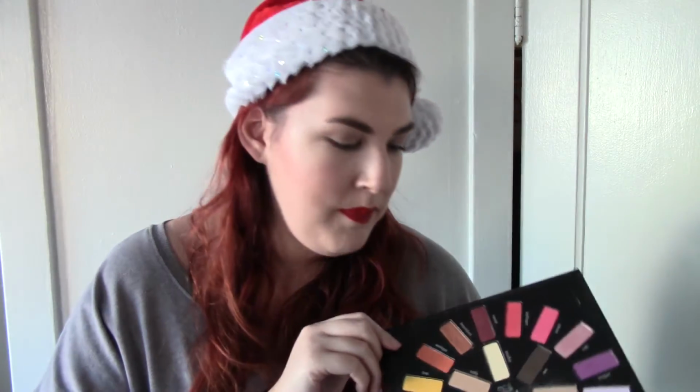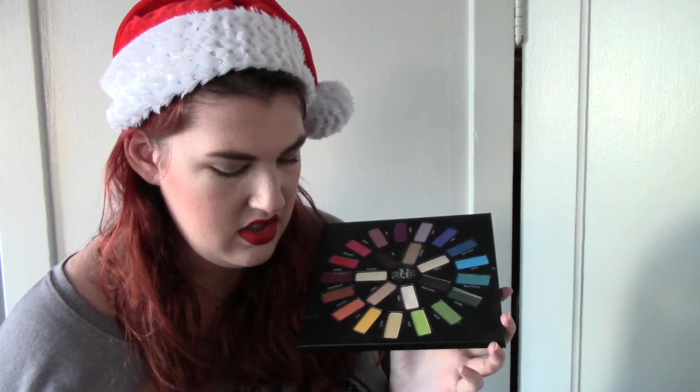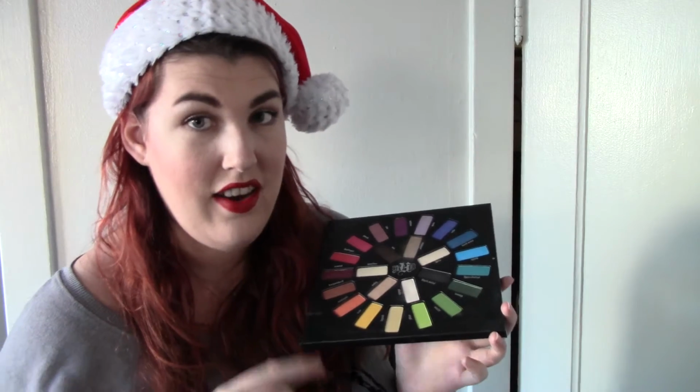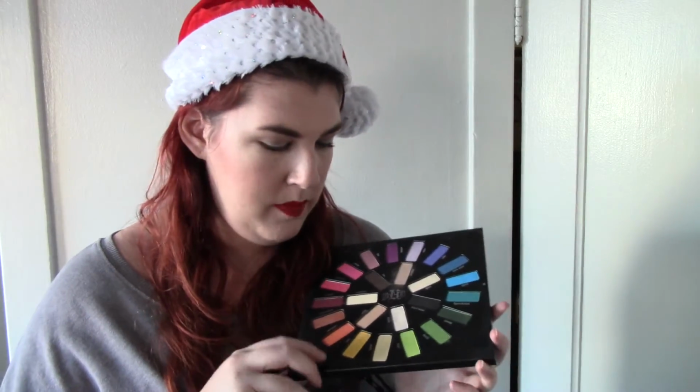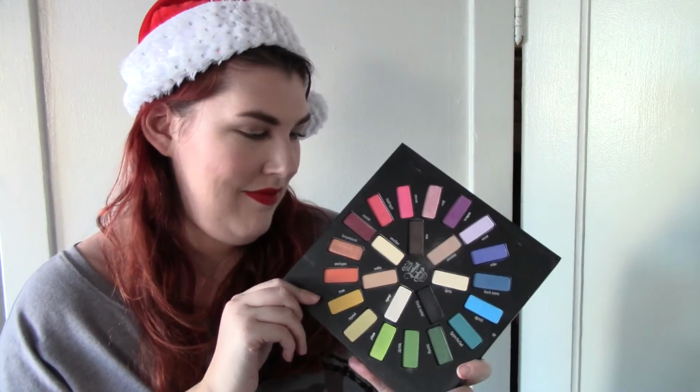Honestly, okay, think of it this way. If the person you're giving it to doesn't like dealing with the powdery shadow, go for the Kat Von D one. This is great. I think they're about the same price. I think you get 27 eyeshadows in here and 30-ish in there, so the other one might have more, but these pans are a bit bigger. And it's a great palette.